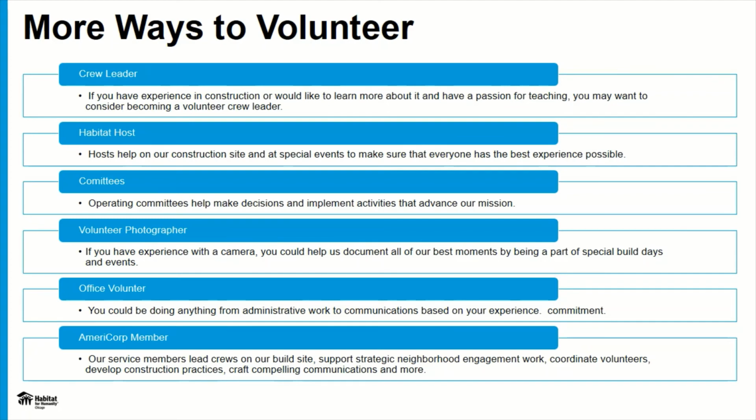Now, if you're someone that's interested in working a little bit more behind the scenes, you may be interested in joining one of our committees. We have the Loan Committee, Construction Committee, Finance Committee, and the Women Build Committee. We don't go over each of them in detail, but we look for at least a one-year commitment, including monthly meetings and special events. If you're interested in joining a committee, please email us at volunteer@habitatchicago.org with the committee you're interested in, your resume, and a short explanation of your background.